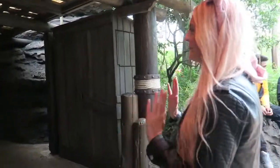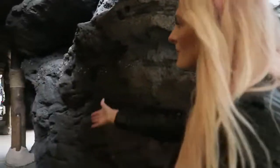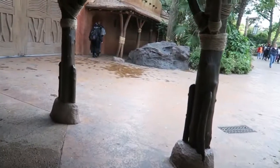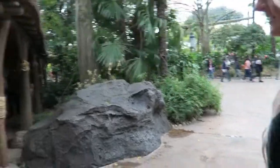Now walking a really fast and easy way. There's a lot of people right over there and look how quiet it is over here. And this is a really quick way to come to the castle. It's a really good shortcut to get to the front of the park.